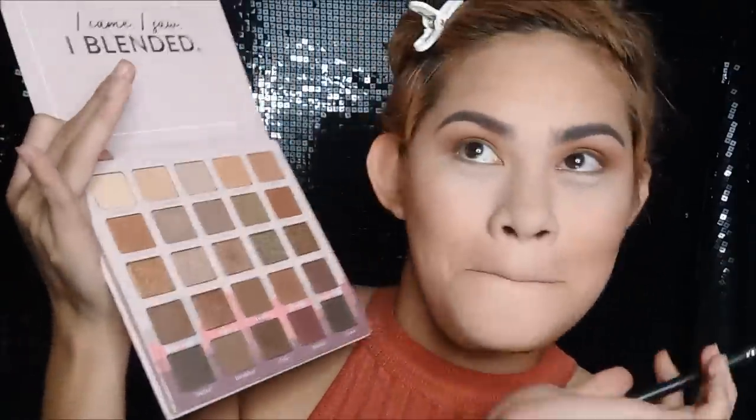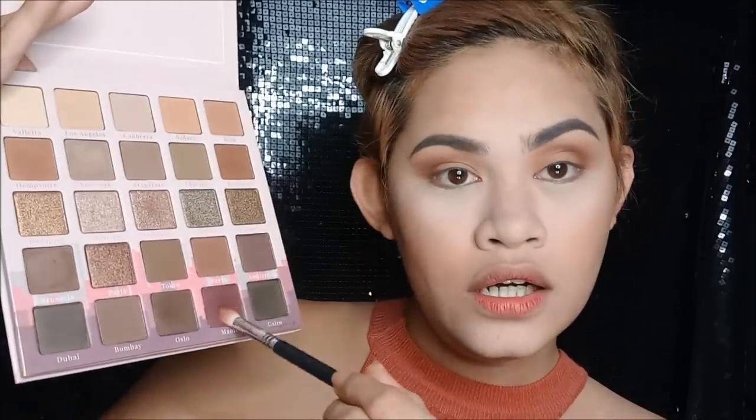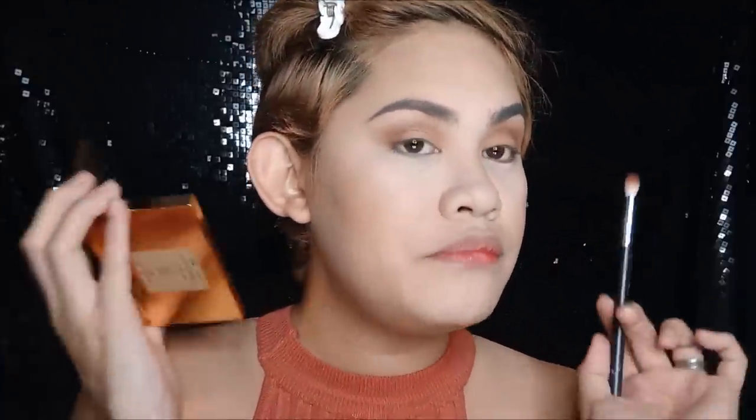Darker shades, I'm using this Manila. Manila, Manila, I keep coming back to Manila. Look at this color right here, the Manila. And I'm gonna put this into our crease area to get more of that. So.